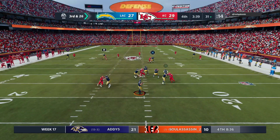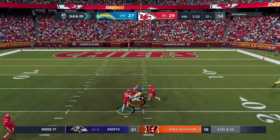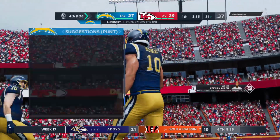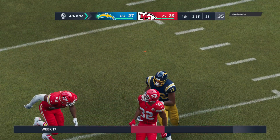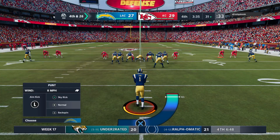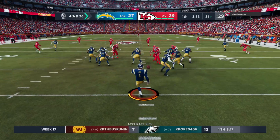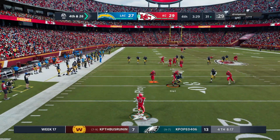From the gun, Herbert. He's going to fire one deep, middle of the field. And he knocks the ball away, and it falls incomplete. I like what they did there because many of the deep throws we see in the course of a game come to the outside, the perimeter of the field. In this case, they used the slot receiver to run deep downfield and tried to connect that way. Unsuccessful in that attempt, but I like what they were doing.